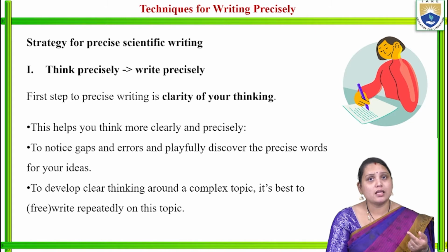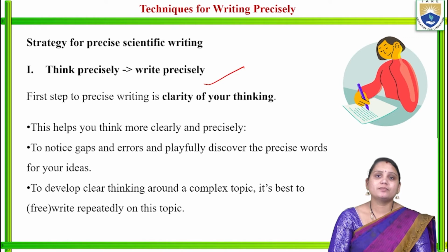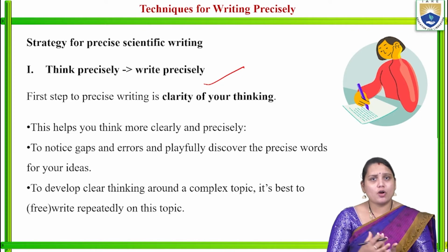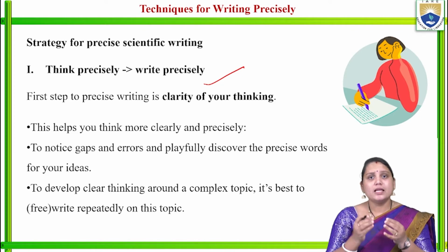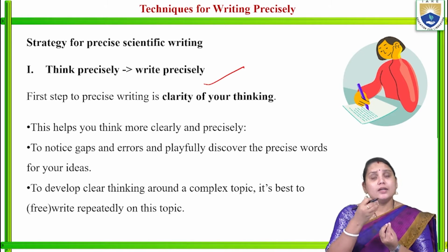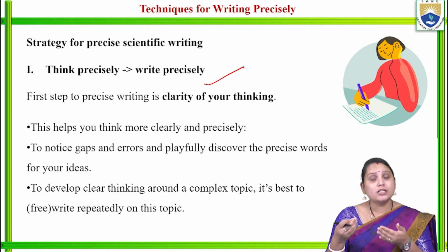Now, what is the strategy which will help you develop writing precisely? First point, think precisely to write precisely. Yes, this is very true. Don't go in a broader way when you think about information to be provided to the audience. You were given a topic. Think precisely. See that your ideas move around the main concept. Try to form a clear picture of what you are going to write. So, think precisely to write precisely.